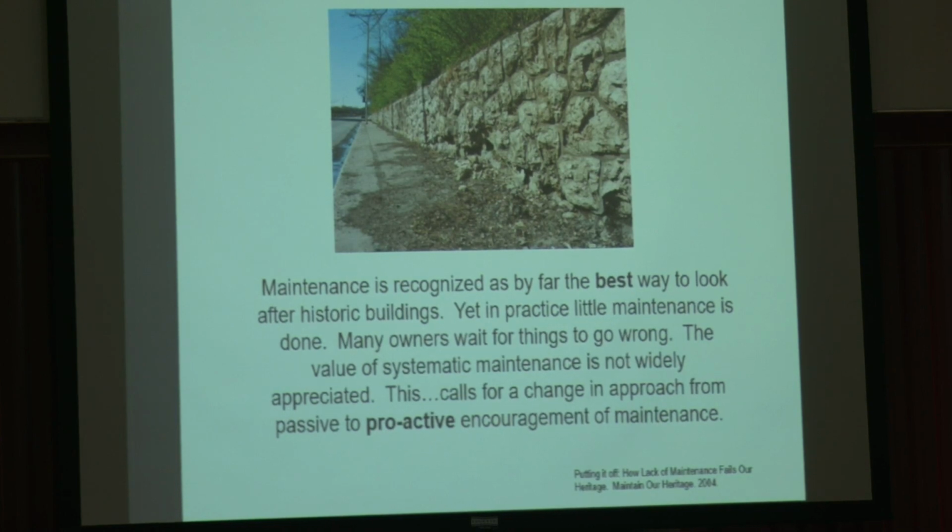It's obviously the best way to look after your historic building is to actually just do maintenance. Practicing maintenance on a regular basis will prevent a lot of very large failures and repairs in the end. And in order to do that, that's proactive. Sometimes you have to think about, I need to probably just go out and walk around. I haven't looked at things lately. Doing a regular walk around your building is very important.